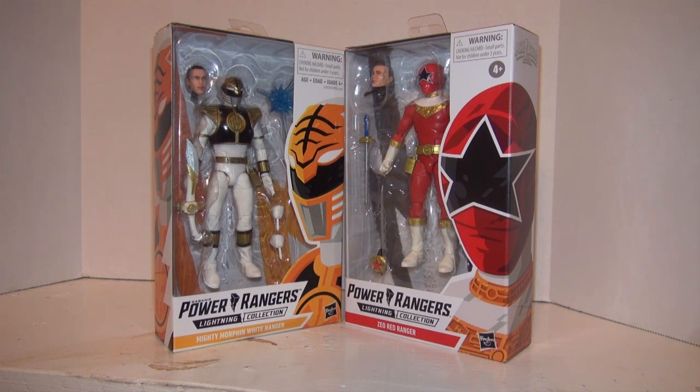It seems clear that the Lightning Collection has two main priorities before anything else, and that's getting out as many Mighty Morphin figures as they can and getting out as many Tommy figures as they can. So I wasn't really excited about this figure, and even when I saw it at my Walmart, I didn't think I was going to pick it up. And then I get video ideas that motivate me to do so.